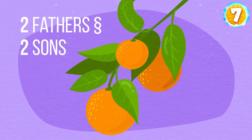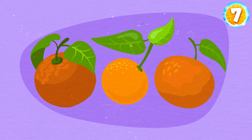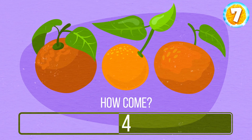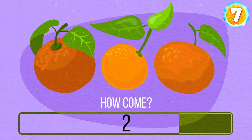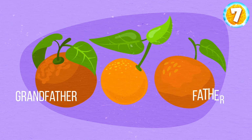2 fathers and 2 sons found 3 oranges. When they shared them, everyone got a whole orange. How come? There were 3 people: grandfather, father, and son.